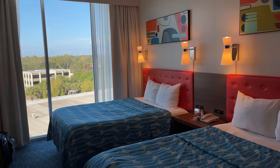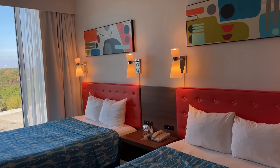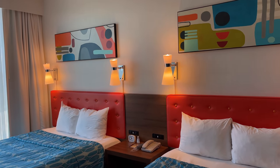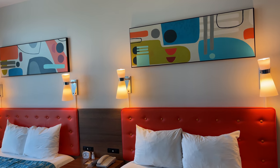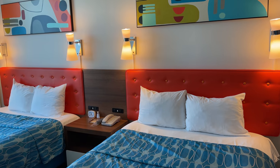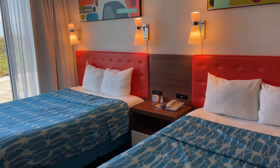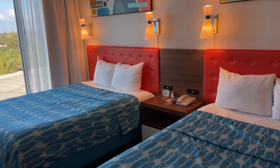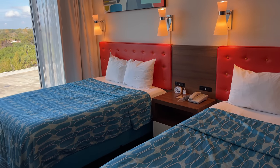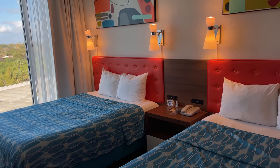And here's the main sleeping area, the two queen beds. We have some more of the retro artwork. This is really nice. Now, I did get an annual pass holder discount on this room. So if you are an annual pass holder for Universal Orlando Resort, be sure to do that online to get your discount. You can probably call and get a pass holder rate. And if you know they need to see your pass upon check-in, you can do that as well.